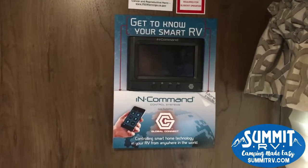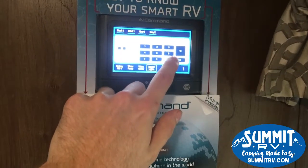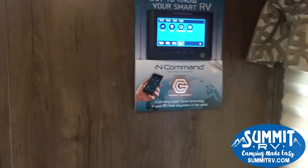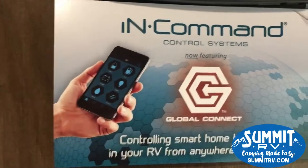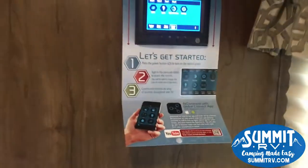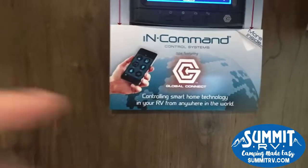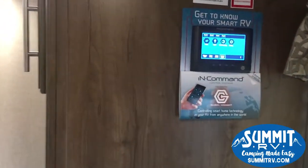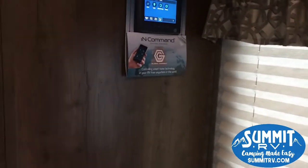Your new Cougars have an In-Command system. What is this? This is an electronic system that can control your slides and lights, things like that. You can do it all on here, or you can connect your phone, and you can do this with your phone instead of having to run the slides and things on the inside. You can walk around the outside, make sure you got plenty of space to put your slides, your awning, things like that out without having to stay inside and wonder if you got enough space or run back and forth.